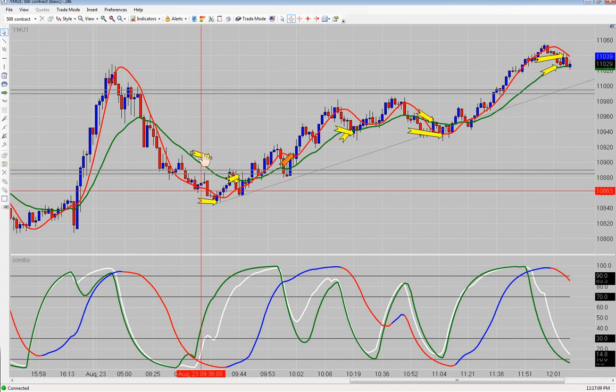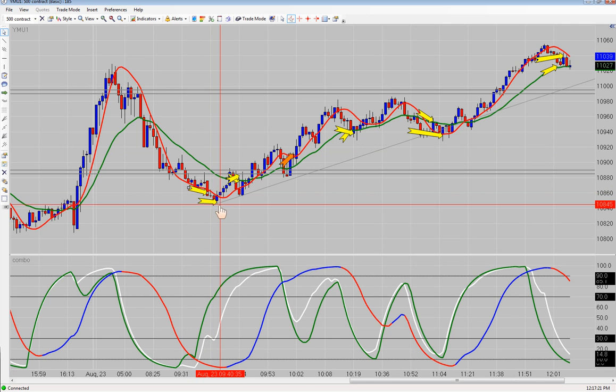Those of you who are partners that made it into the meeting last week, you know what I'm talking about with all this. Those of you who are partners who made it to the live training sessions, then you know some of what I'm talking about. But anyway, I entered in right here, and I think I took 8 or 9 ticks on that.